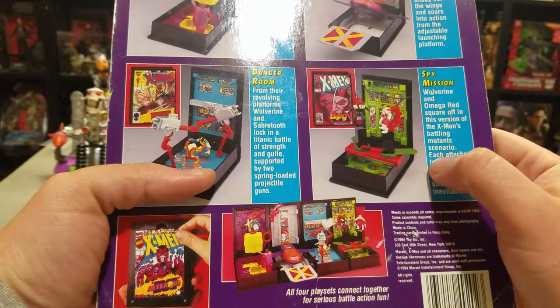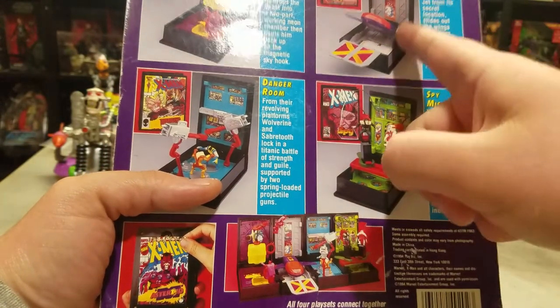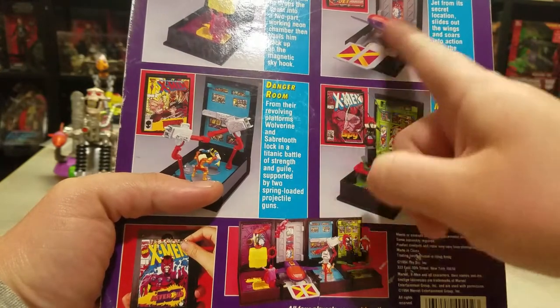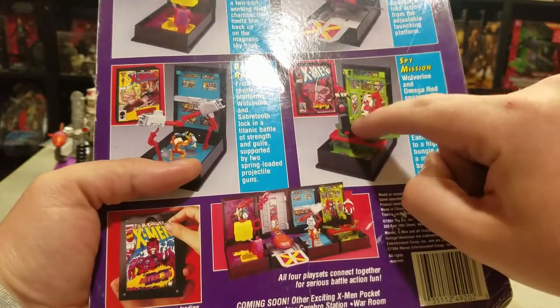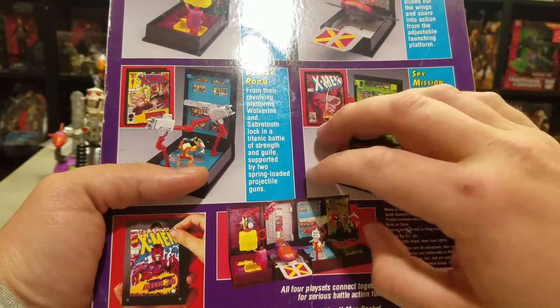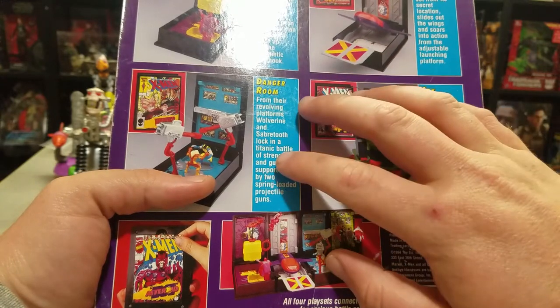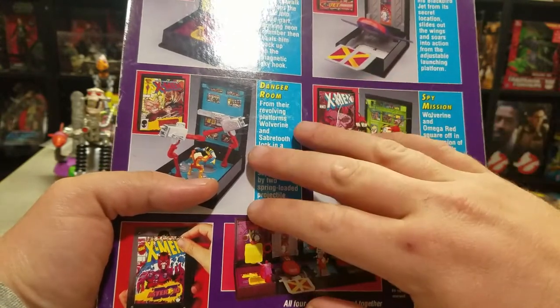I actually had this one and this one too. So I had all three of these. I did not have the one with Omega Red. I really would have liked to have had that one. I guess I never saw it or never had a chance to get it. I don't know what happened to these over the years, but anyway.